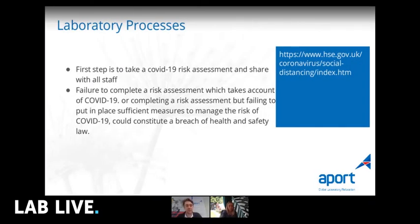So some of the things we know: do a COVID-19 risk assessment and share that with all staff. There have been instances where businesses and companies have got in trouble for not taking it seriously. Failure to complete a risk assessment which takes account of COVID-19, or completing a risk assessment but failing to put in place sufficient measures to manage the risk of COVID-19, could constitute a breach of health and safety law, which is obviously something that we don't want to get involved in. It's easy enough to put these processes in place. It's just difficult sometimes to continue them, and that can be where the issue lies.